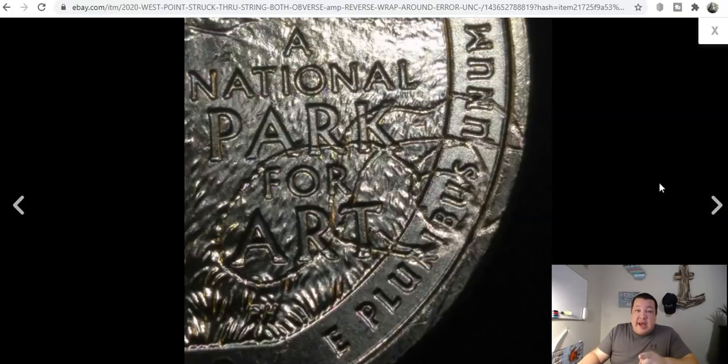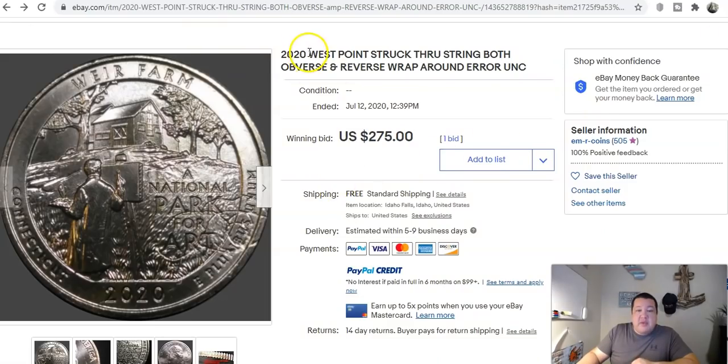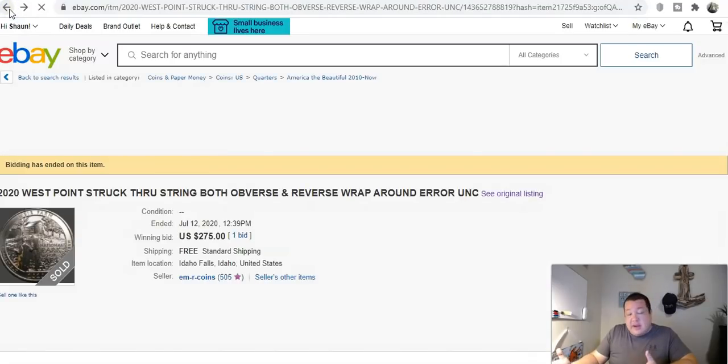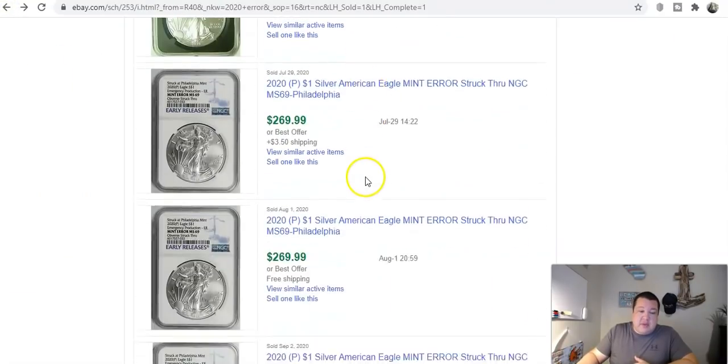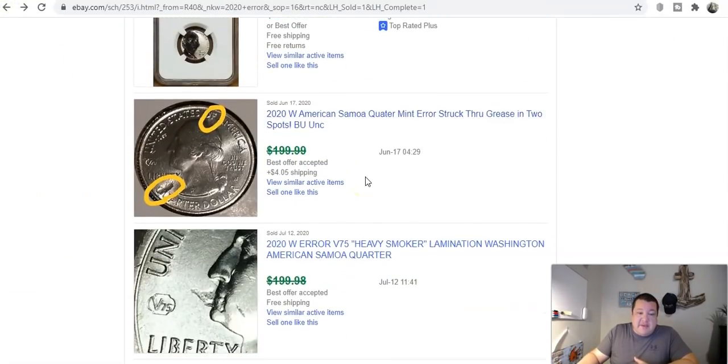But this is not a one-off case. Believe it or not, this has been showing up on quite a bit of the Weir Farm National Quarters. Now, also keep in mind, this one is West Point. So this is a West Point coin. But these have also been showing up on Philadelphia minted examples as well, where we're seeing a lot of strike-throughs coming through the Philadelphia mint. Sorry, Denver crowd, we're just not seeing as many errors from you folks there. So that's the first kind of significant example.